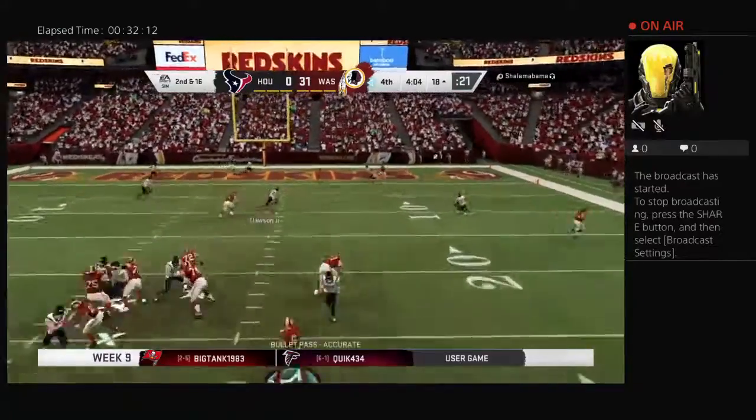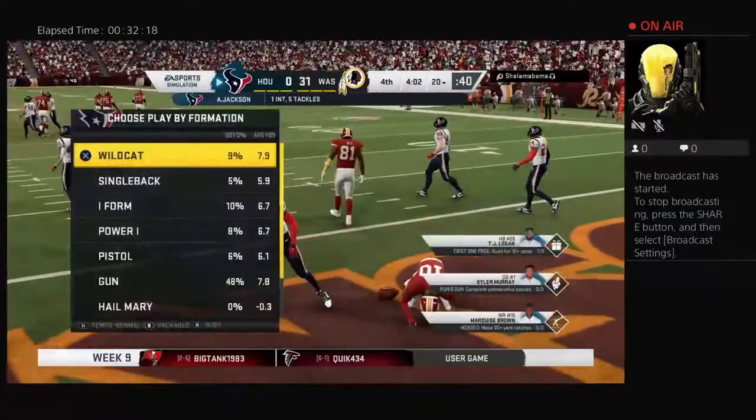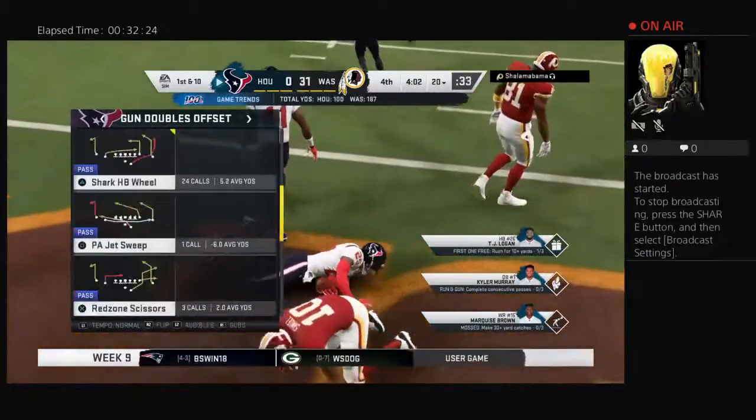Here's Mayfield. And it's intercepted at the goal line. Picked up by the USC man, Adoree Jackson. Now they get a fourth quarter pick. A little something to hang their hat on, I guess.